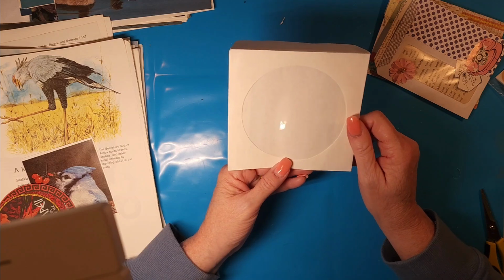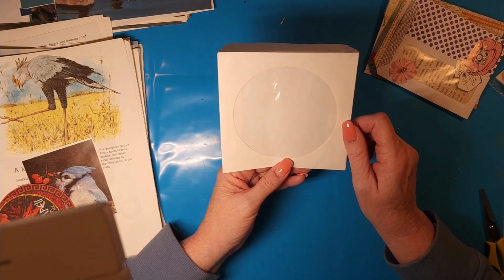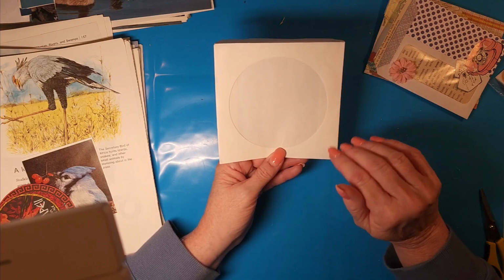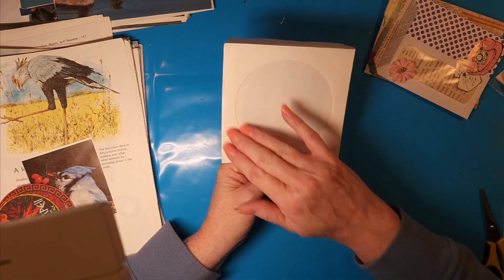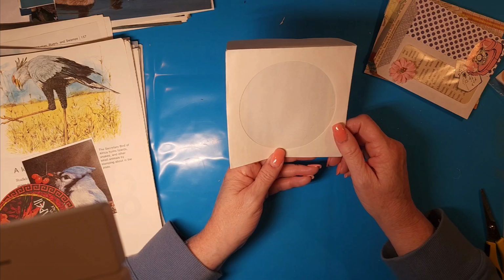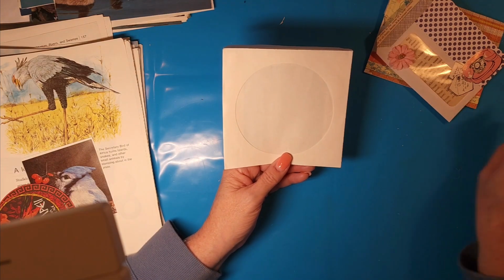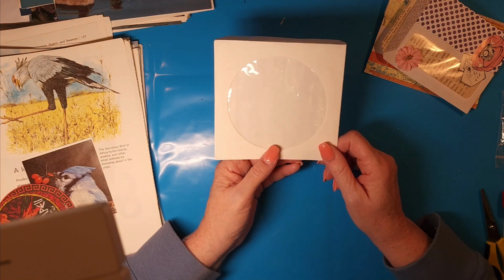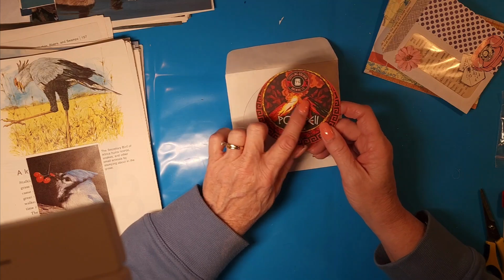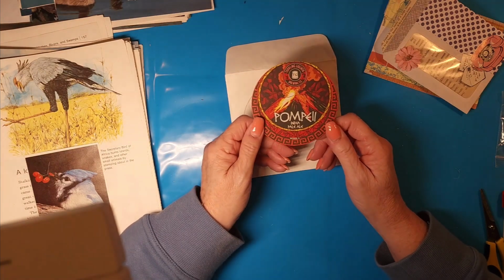I plan to probably tea dye some of these CD holders. The one that I did, because I hadn't tea dyed it, I just took some distress ink and went all around it and then stamped it. I sure hope I find that, because it was a pheasant and I wanted it for my nephew's journal.